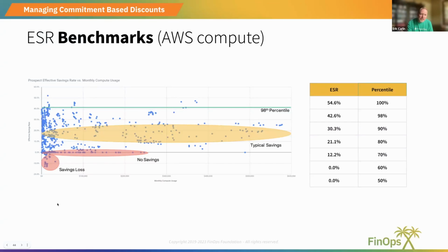But this is great because now we're able to benchmark and understand, what does good look like? And if you have a certain ESR, how do you take your approach to commit-based discounts and move from whatever ESR you're achieving to higher levels of ESR?